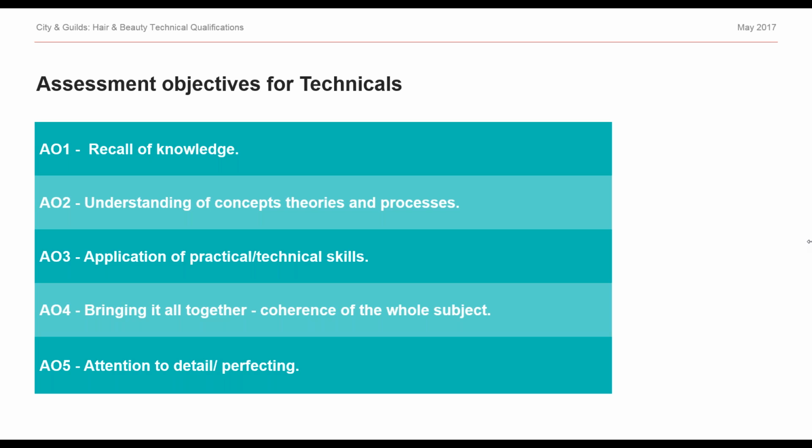AO2 is all about the understanding of concepts and theories and processes. This is gathered through your practical observation. You can observe that somebody has a technical knowledge through a practical performance. But also we will get quite a lot of this evidence because at the end of any practical performance, the learners have to be able to evaluate. So we'll be able to draw on that evaluation, which will build towards the marks for assessment objective 2.